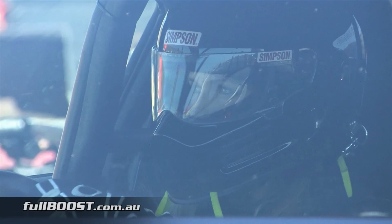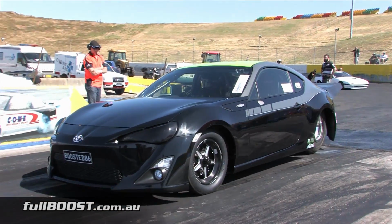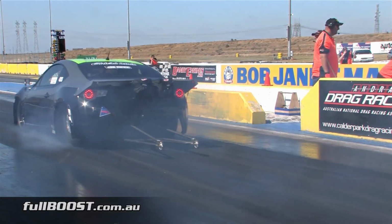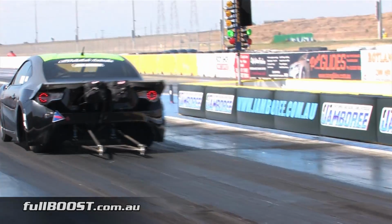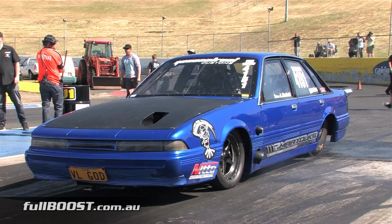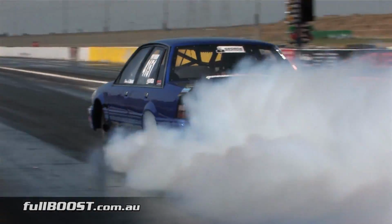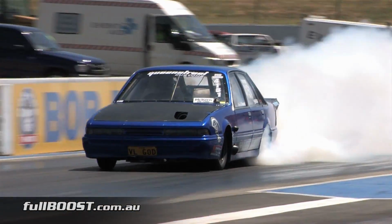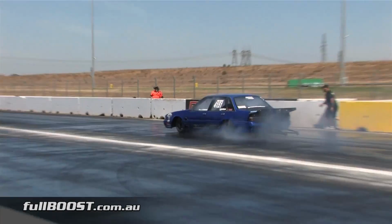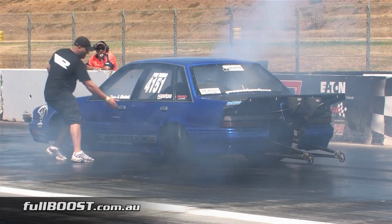The McKern Pro Turbo class is designed for tube chassis race cars. This time around, the entire class was made up of 6 cylinders. Anthony Matuk had made the trip from Sydney in his wild twin-cam RB30 Calais.